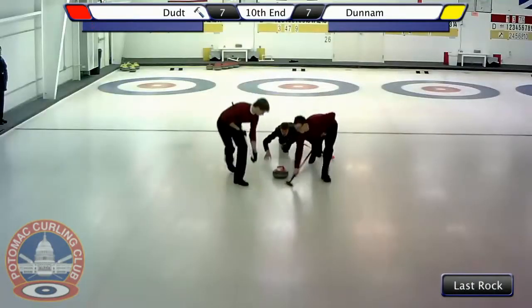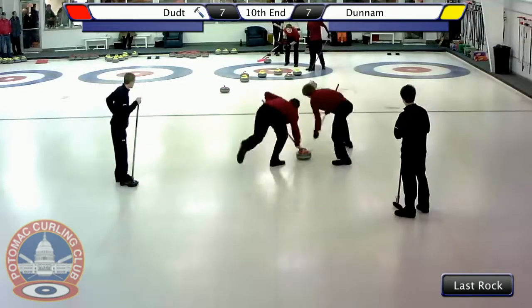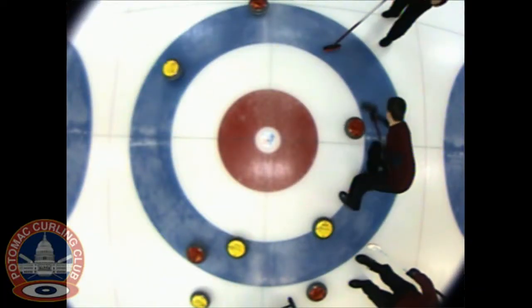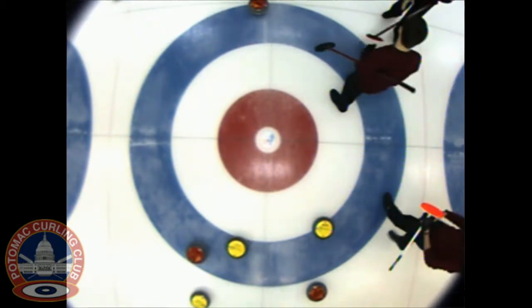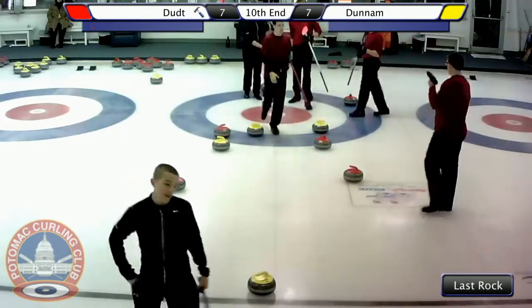Here it is, Daniel Dutt delivering the hammer. It's about a hack weight board hit. Hits the red, so he's going through. Oh, it just went too far. Dunnam pulls out a steal of 2 in the 10th end to take the game.